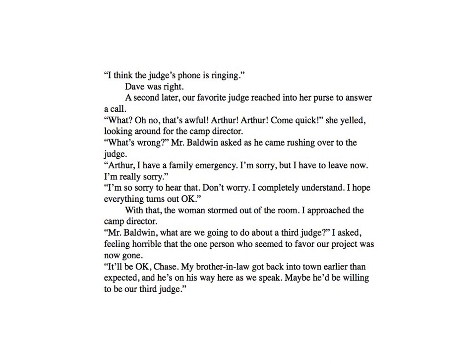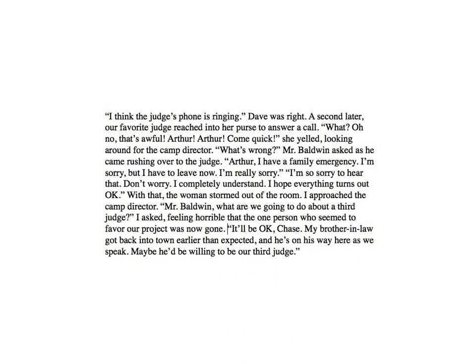Here's a common mistake that kids make. They do a nice job of going to a new line when a new person is talking, but they don't indent. So you can see a few paragraphs starting with, "I think, what's wrong, Arthur have a family emergency." In all of those cases, a new line should have been started, and it has been, but we also need to indent.